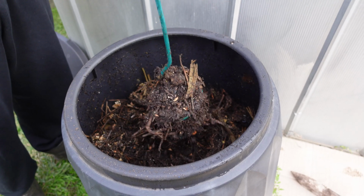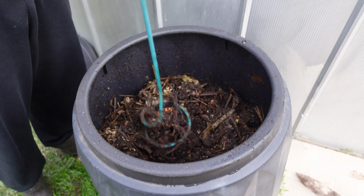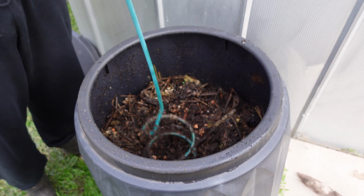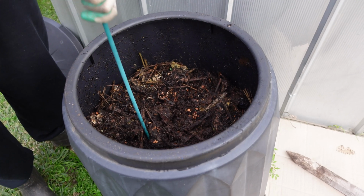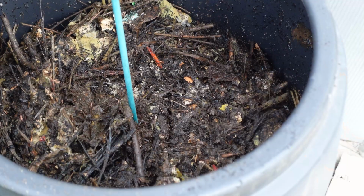You want to think of it as a living organism basically. It needs things like water, air, food, and the ability for microbes and worms to move through. So air is really important, and that is what we're going to do with this one, as well as the other bin that we have, which is our working bin.